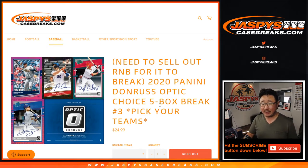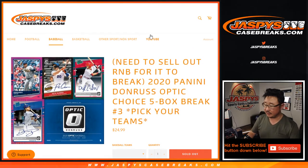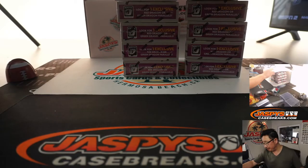Five box, pick your team, number three from JaspysCaseBreaks.com. All cards will ship, three autos a box, a lot of exclusives in here as well. So we got the red-green dragon prints, the Liberty and Freedom prisms, a lot of fun stuff in here, a lot of exclusive stuff in here. So thanks very much for getting in.